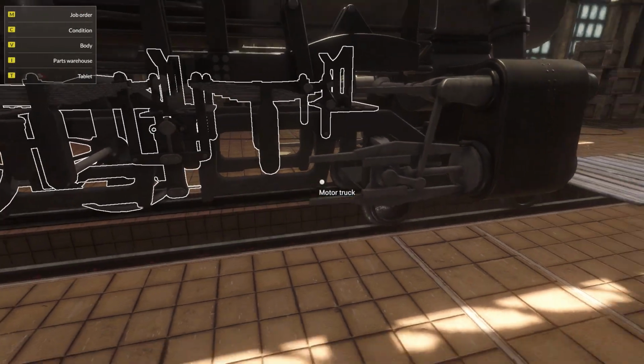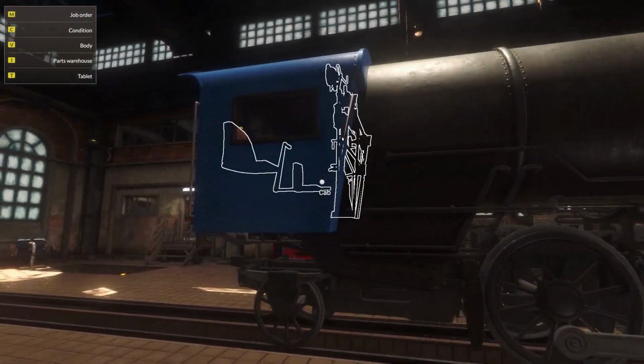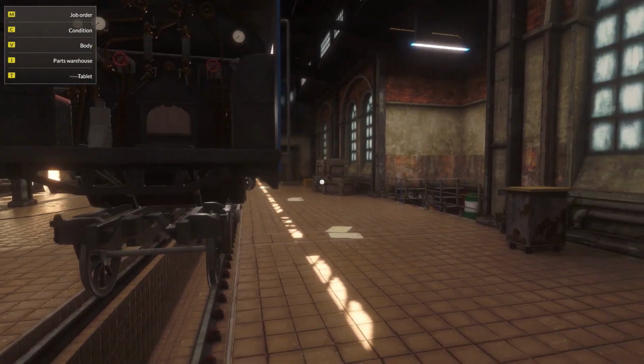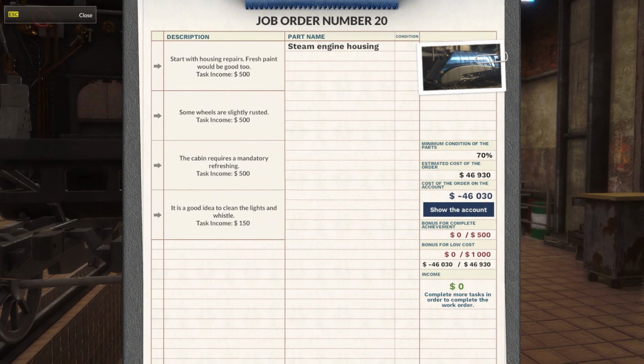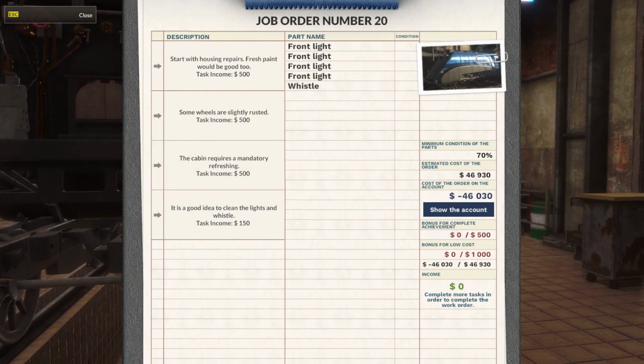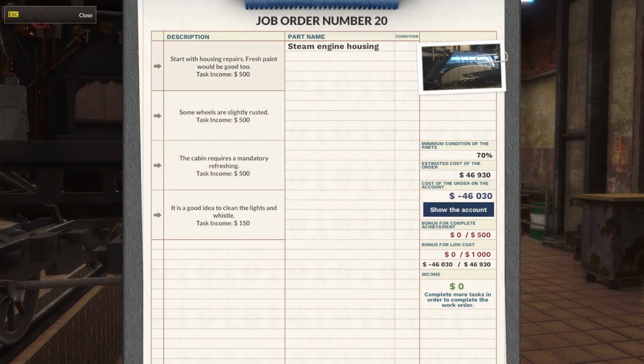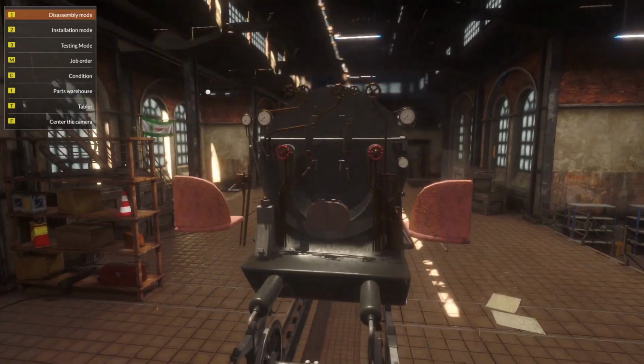Is that everything? Let's see. Anything else that looks suspicious? Hard to tell on that inside at first glance. Let's check the trusty notepad here. Oh, we did have to take the whistle. Nice. Oh, looks like the cabin requires, oh, we do have to actually grab some of that stuff. All right, let's look at some of this stuff here then.